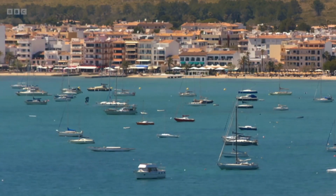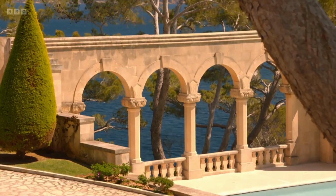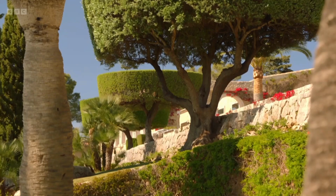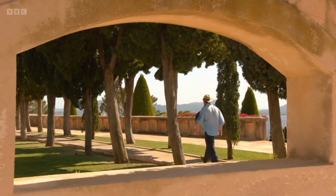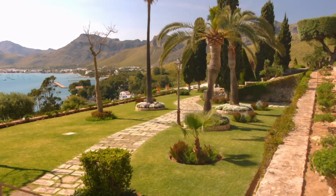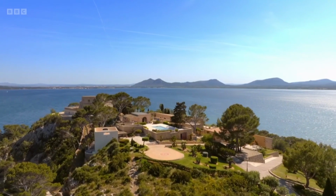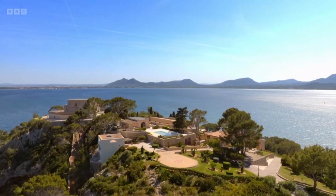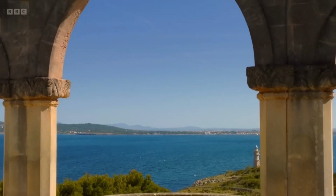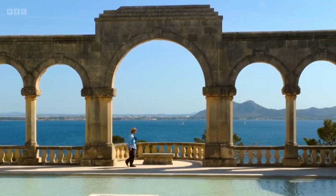And I'm starting here in this garden overlooking Porto Palença, which is almost impossibly glamorous, but actually also has a deep and rich history. This is La Fortaleza, which was originally built as a fort set high above the bay and port. It's now a wedding venue, an occasional film set.